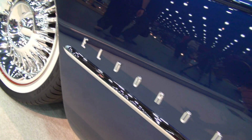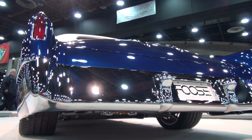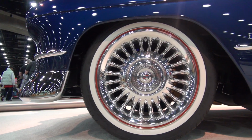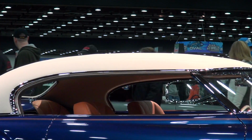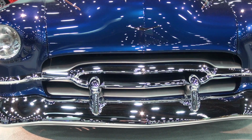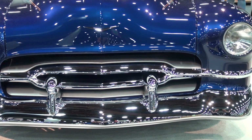Hi, I'm Chip Foose, and I'm here at the Detroit Autorama 2013, and we brought out Chris and Paul Andrews' 49 Cadillac convertible called Eldorod. I absolutely love when a customer says, if we're gonna do it, let's do it right. And so we basically just completely redid the car. It's got different wheels now, different wheel openings, all new glass, a new top, all new side glass opening shapes.